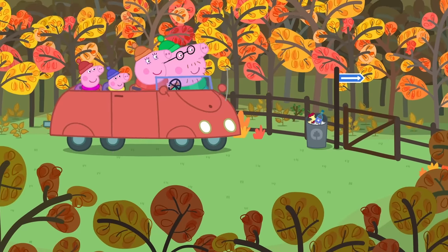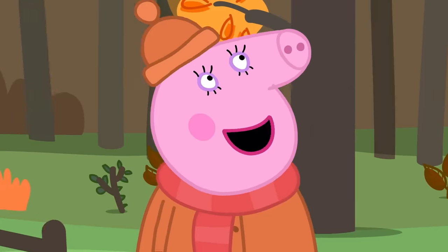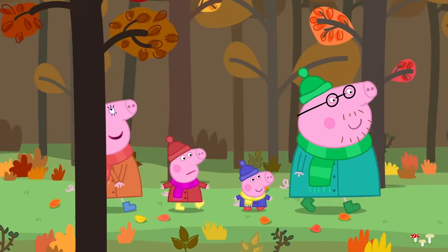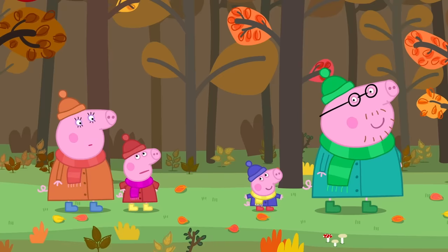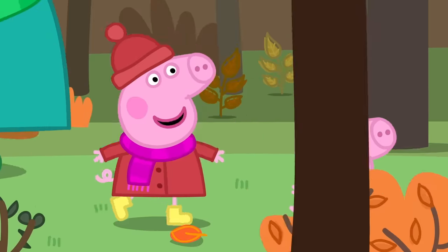Peppa and her family have arrived at the woods. I adore woodland walks. The birds singing, the dappled sunlight, the... Where are the puddles? There's one. Hooray! Muddy puddles!